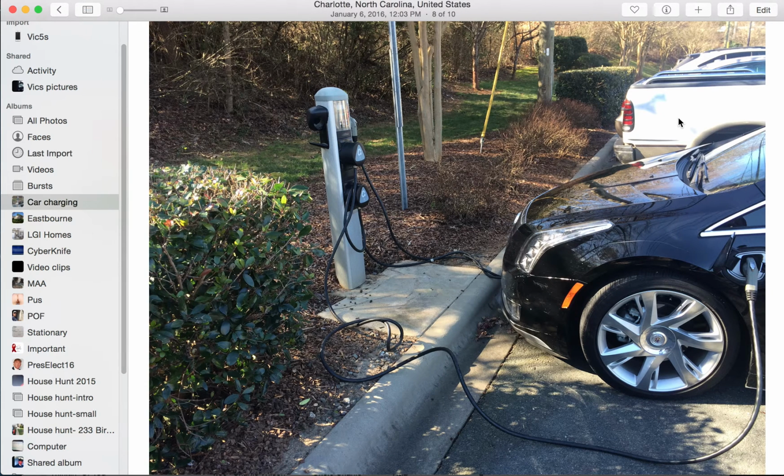Once again, there's a photograph of my car being charged. I spent about 30 to 45 minutes here, I believe. And it was nice. It was kind of cool today, but it was nice and sunny. And I had plenty of time.